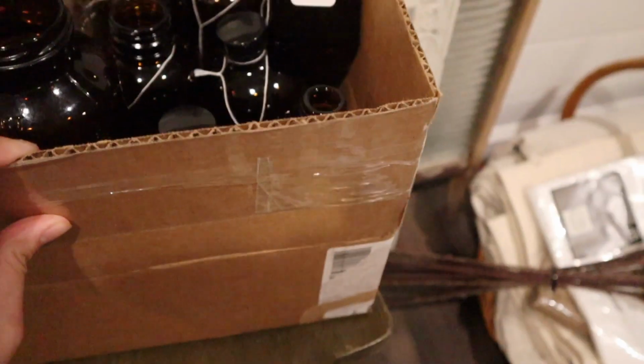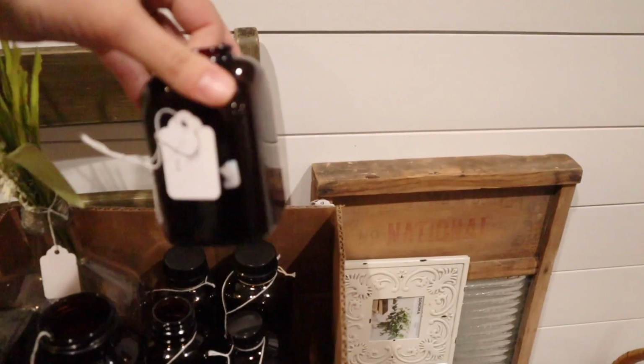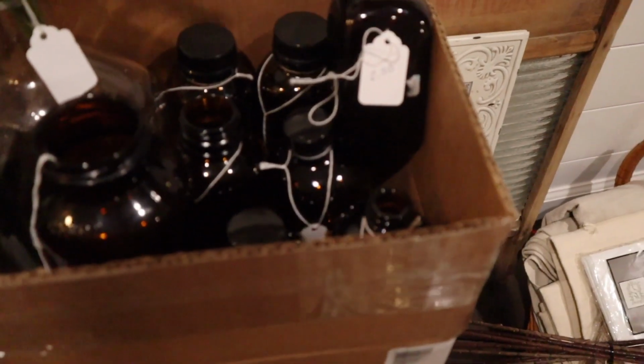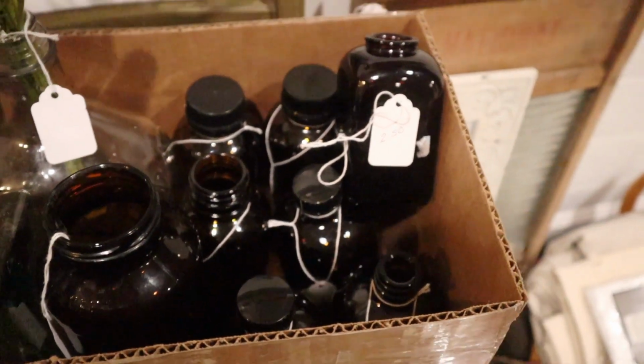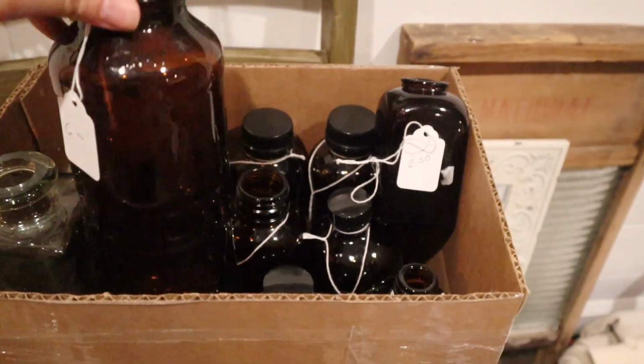This whole box is amber glass. So I love amber glass. I love hunting for it. It's kind of hard to come by, but I found, I think, a pretty good selection of it. So there's all different shapes and sizes in there. This one actually says juice on it, so it's kind of cute.